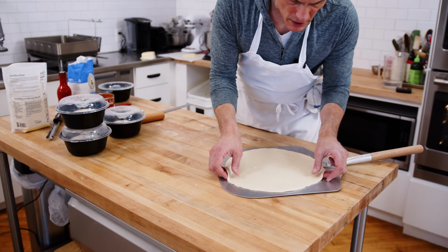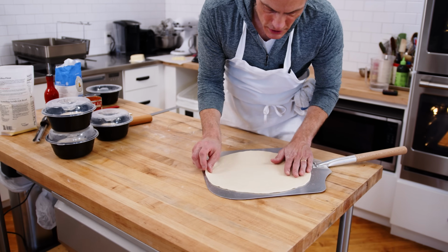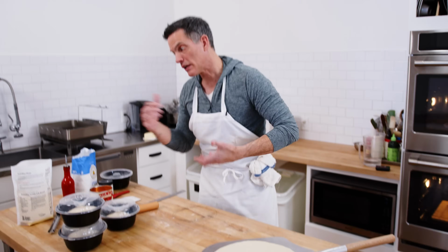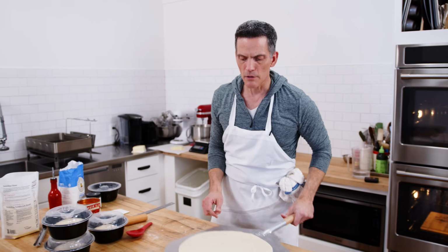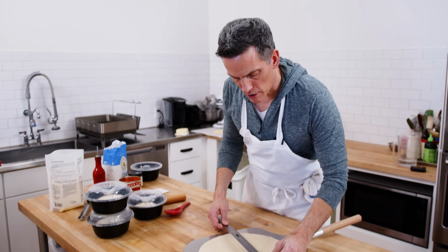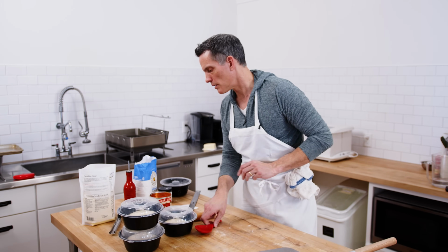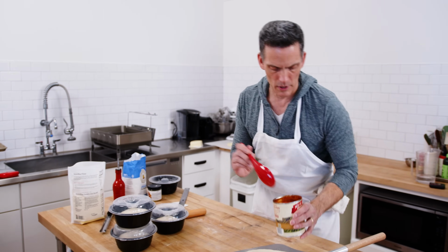And you can see, one of the advantages of this lower hydration is that the dough is pretty forgiving. I can pick it up in my hands, no big deal. You might want to just make sure that it's not stuck. Okay, not stuck. And did it shrink at all coming over? It's 12 inches exactly. It could be a little bit bigger, but it's okay. I'm not gonna be too uptight about that.